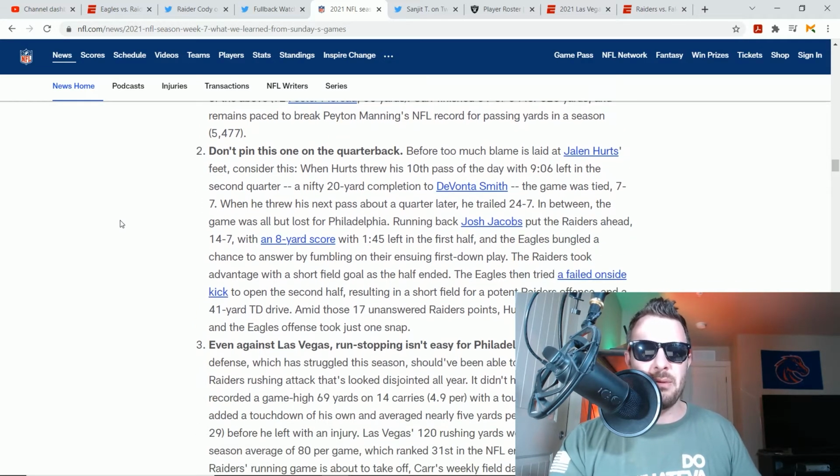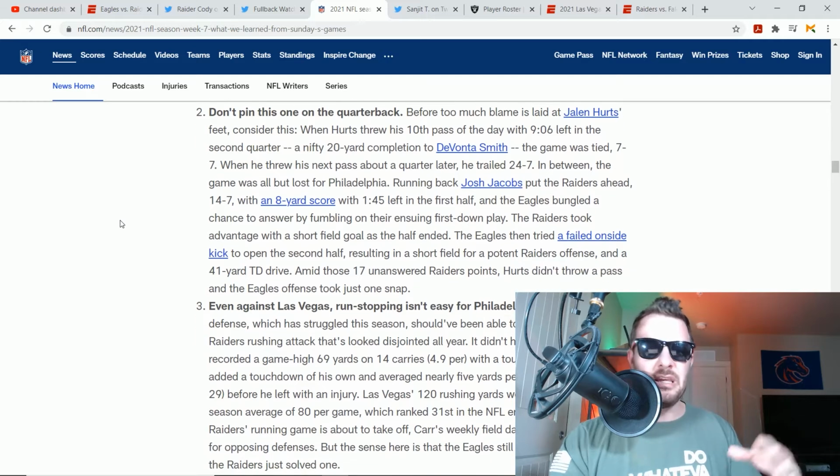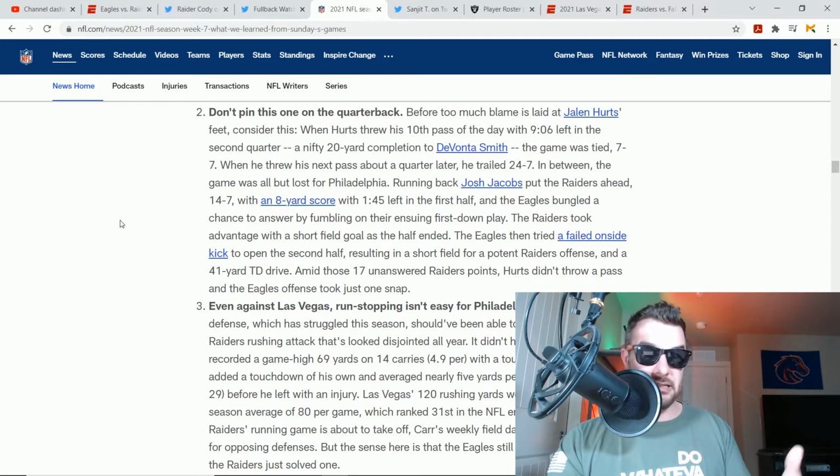I think this is a big point of emphasis here for the Eagles. Any Eagles fans that are watching, I don't think you want to put this one on Jalen Hurts. I don't think he necessarily helped you that much. But think about this right here. When Hurts threw his 10th pass of the day with 9:06 left in the second quarter, a nifty 20-yard completion to DeVonta Smith, the game was tied 7-7. When he threw his next pass a quarter later, he trailed 24-7.